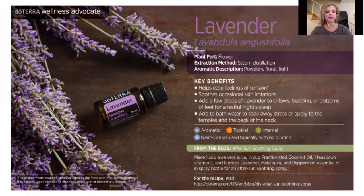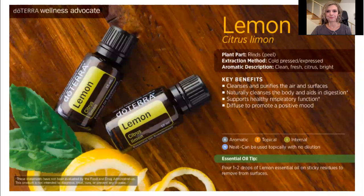I think a lot of people think that essential oils are just an alternative to scented candles or scented lotions and things like that. But these are actually affecting you, and in an amazing positive way. So lavender is kind of like a really big gun, awesome for children, awesome for babies. I love it a lot.